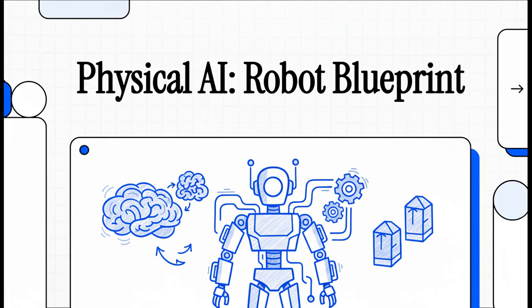Hey, welcome. So today, we're going to do something pretty wild. We're going to build a thinking, moving humanoid robot right here from the ground up. We'll be following the exact blueprint that engineers are using right now to bring physical AI to life.